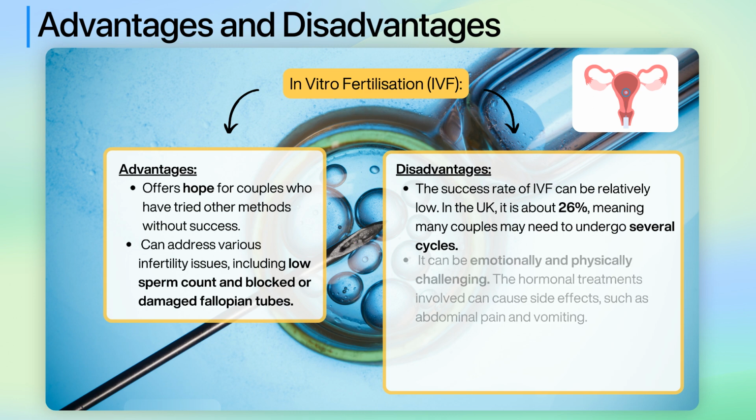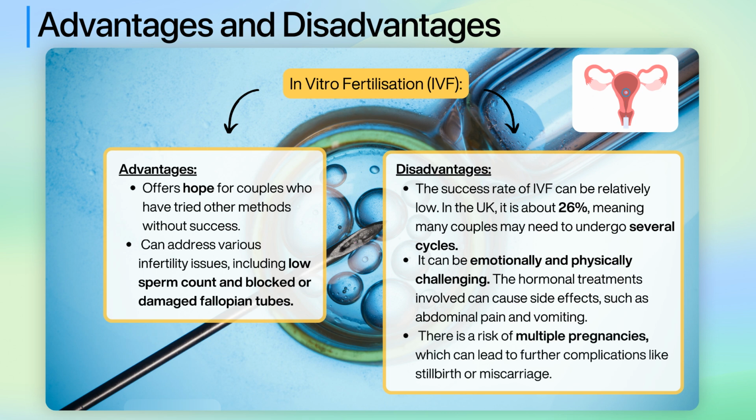Another is that it can be emotionally and physically challenging. The hormonal treatments involved can cause side effects, such as abdominal pain and vomiting. There is also a risk of multiple pregnancies, which can lead to further complications like stillbirth or miscarriage.